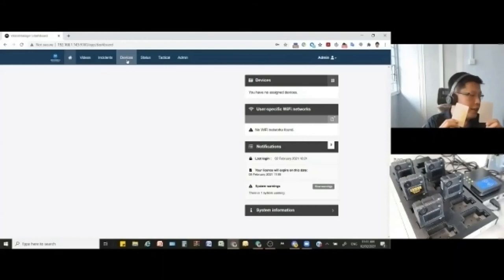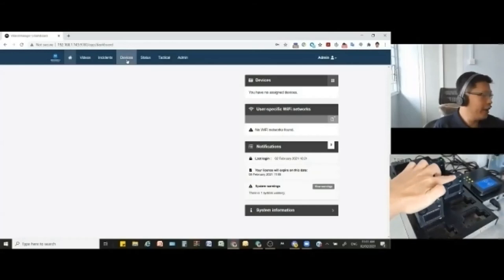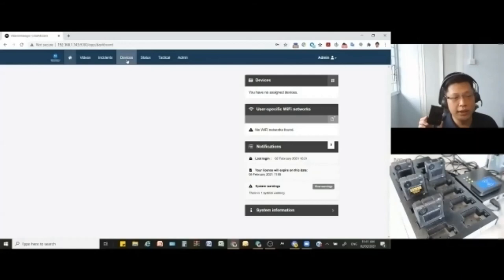All right, so what I'm going to do is tap my card on the RFID readers, and you can see there will be a red LED and a green LED blinking. This will be the camera that is going to be assigned to you. And all the users need to do is just undock the camera. This is what you have to use in the shift itself.